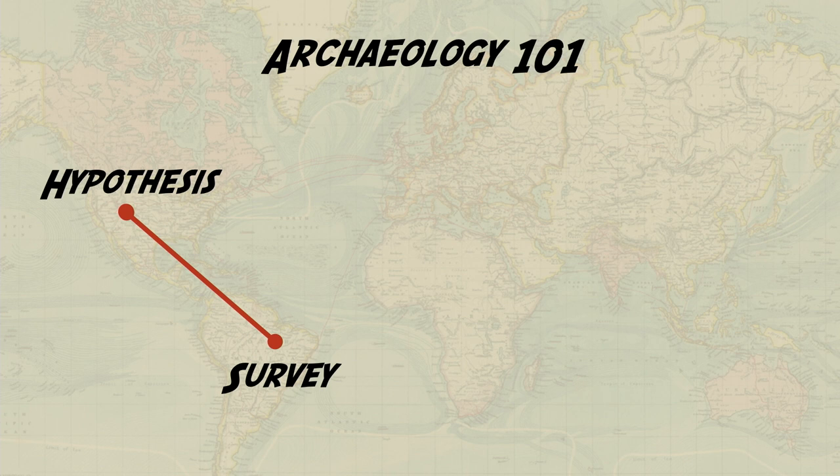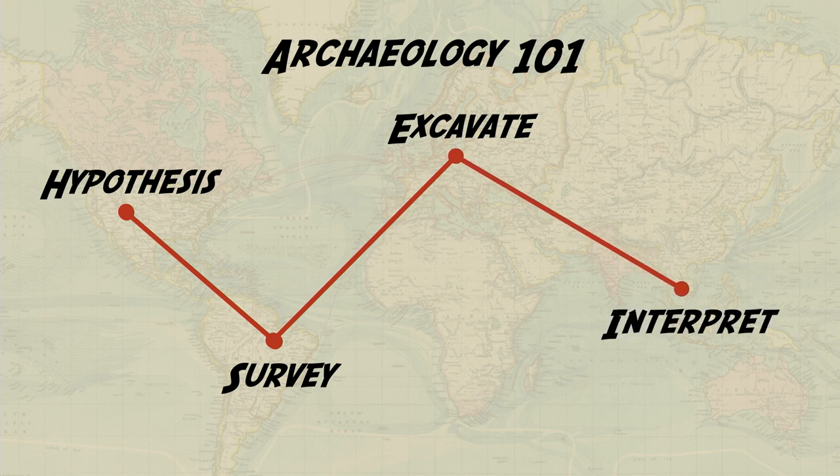you find out what all the existing research on the area is. You use tools like ground-penetrating radar to help you look under the surface of your dig site. Then once you fully understand the question that you want answered and the context that you're asking it in, you start to dig. And then finally, you take what you found and you interpret it. You tell a story about the site, you tell a story about the people that lived there.